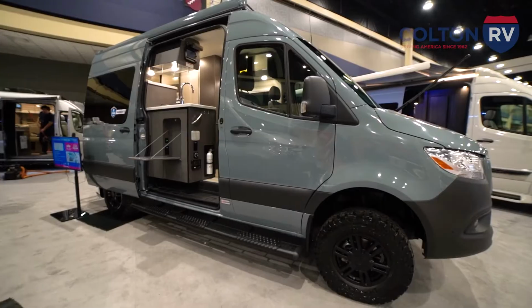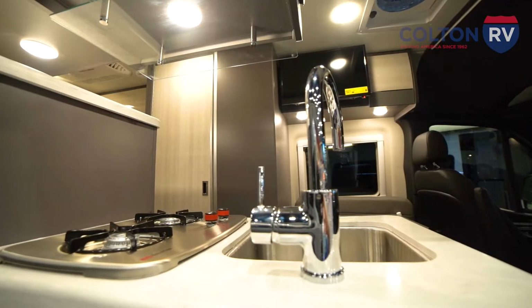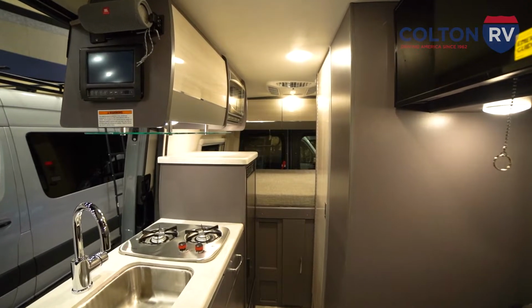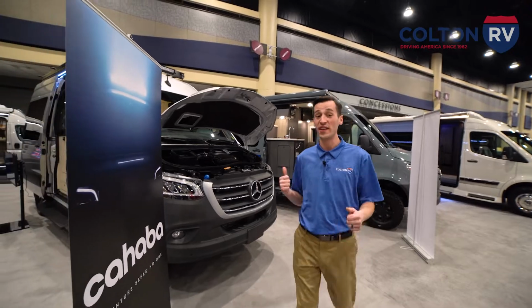All right, let's keep moving down the line. The next one that we're going to find is the 2022 Thor Sanctuary. With thoughtful floor plans, advanced technology, and interiors designed with your family in mind, this isn't just your home, it's your sanctuary.